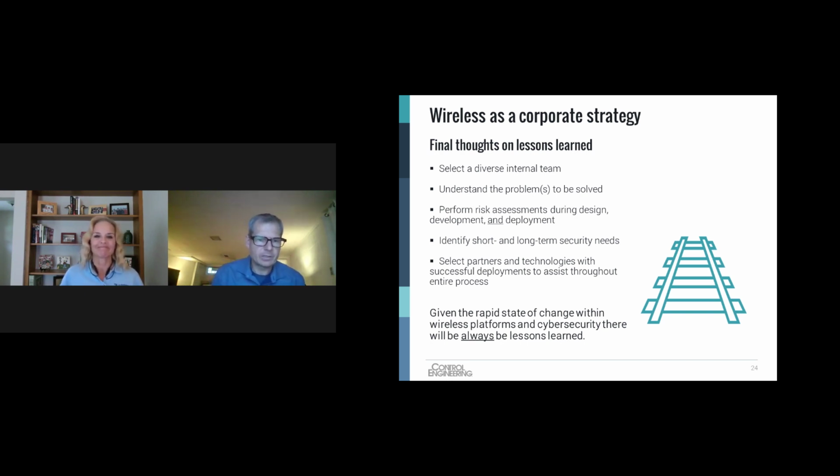Next item, selecting partners and technologies with successful deployments to assist throughout the process. I don't think any of us have done projects alone. Everything that our company has done is in partnership with often the client, but very often the other technology partners, and everyone brings something to the table. As I mentioned in a project I was involved with earlier, the wireless settings were set up incorrectly for, say, a US-based deployment. That's such a subtle thing. Nobody's looking for that. But when your solution doesn't work, if you have connectivity issues, you're reliant on a team to help find these things out. And of course, you'll never forget when issues like this happen. Those lessons learned, it's like we all have the scars to show for it.